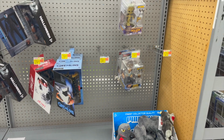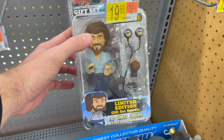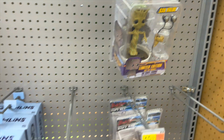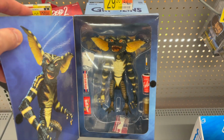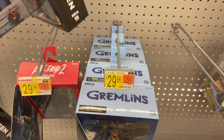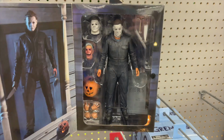Alrighty, guys, we're back in the NECA section here. We got some Bob Ross action and Roots. Some Gremlins in here. Something new, I don't see a lot of Gremlins at Walmart, but they got a handful of them here. Evil Dead, Halloween, looking pretty good.